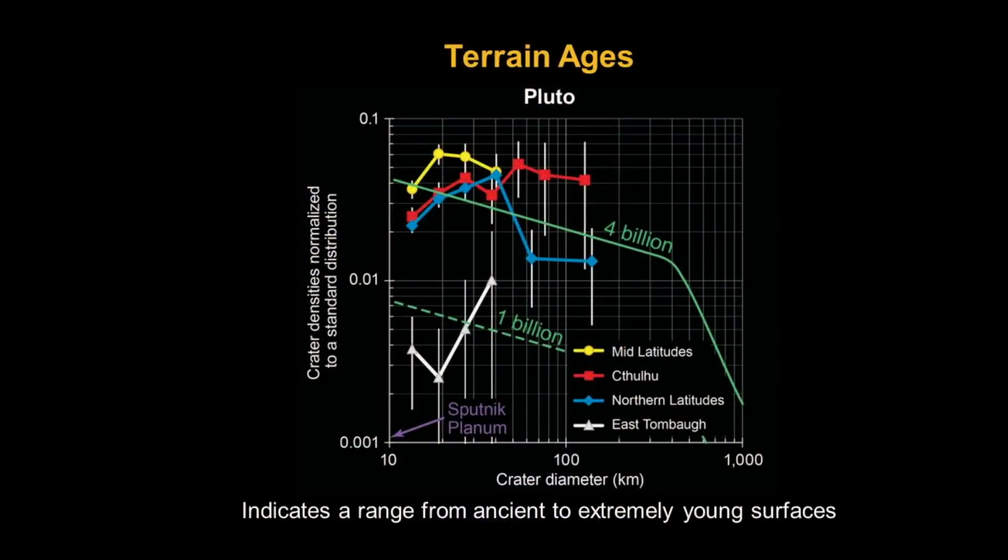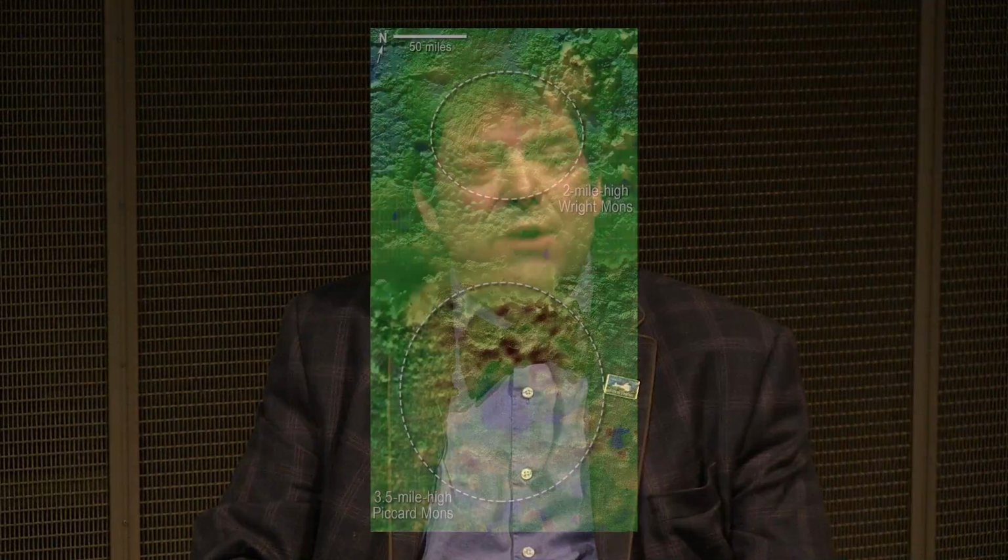So East Tombaugh, the part on the right-hand side, they think has been cratered for about 1 billion years. But the region on the left, Sputnik Planum, that's the left ventricle of the heart, is extremely young, maybe only millions of years old. So there's something that's resurfacing Pluto currently, right now, which is, again, wacky to have this much activity. And then they found these.